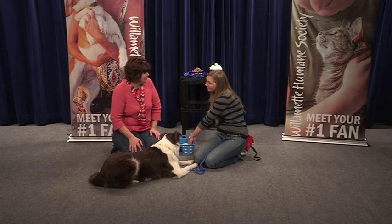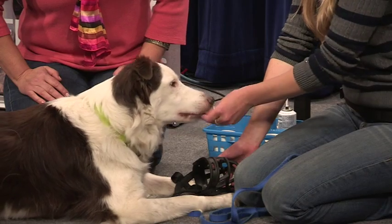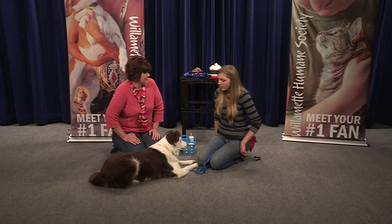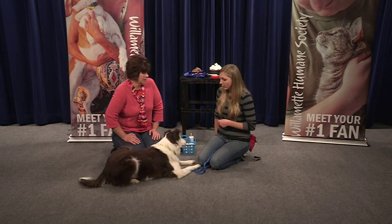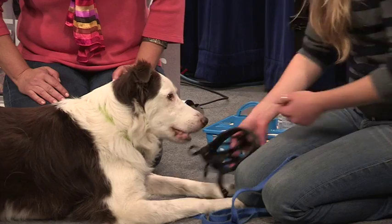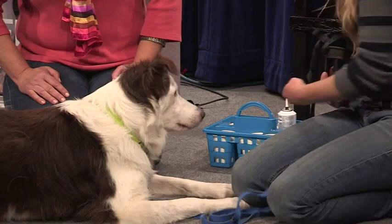So that's a really good point, that we want to have a participant that's relaxed and willing to do the exercise. If he was showing me that he was nervous or uncomfortable, then I might start with the muzzle a little bit farther away, or change the scenario, the environment a little bit to help him feel more comfortable too. But he's being pretty good with me putting this muzzle right next to his face. So I'm just going to go with that point because he's showing me he's okay with that. Okay. And so what's the next step?